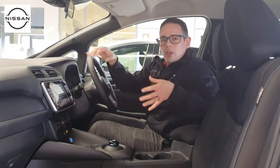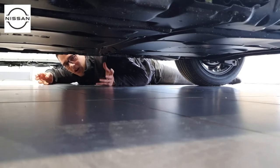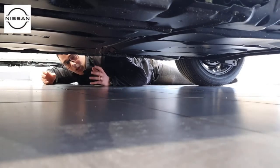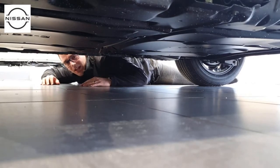Now, one of the things that is quite incredible about the car is where the battery's placed. It's actually placed underneath the car, which incredibly gives the car a much lower centre of gravity, which gives you fantastic handling on the road and in multiple conditions. And another thing that you can tell is there's this flat bottom underneath, and that's been specifically designed for aerodynamics to give you greater range.